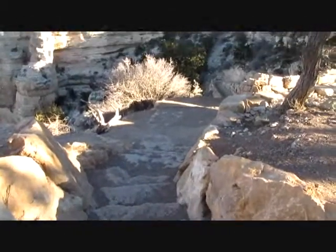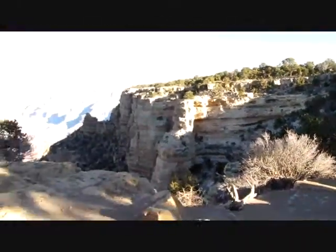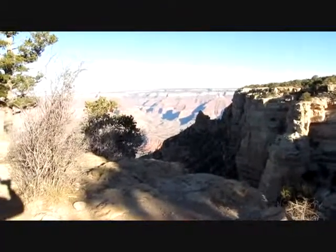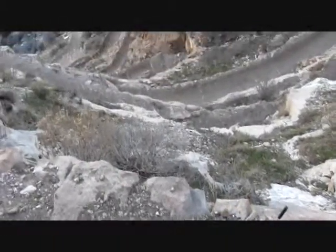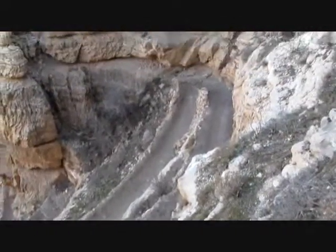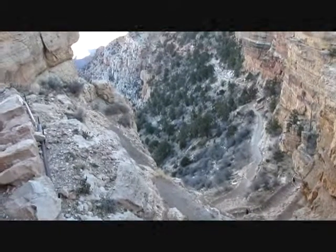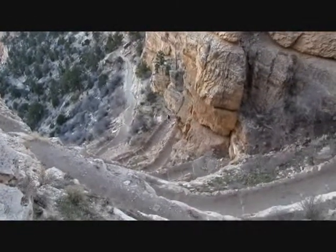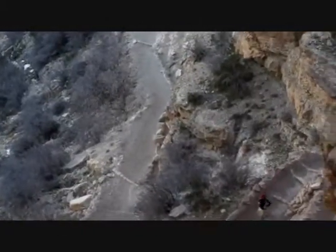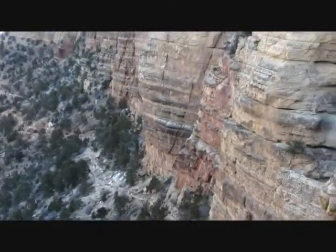Well, this is it. This is the beginning of the South Kaibab Trail. As you can see, the switchbacks down there start to work our way down, but it's an absolutely gorgeous morning here on the Grand Canyon. I don't know if this is going to come out very nice, but the colors are just gorgeous. Like I said, this morning it was 9 degrees up here, but I think by the time we got here it was probably up to about 18 or 20. You can see some people down there on the trail. See if I can zoom in. You can see all the switchbacks, and yeah, it's going to be fun this afternoon coming back up this, I've got a feeling.